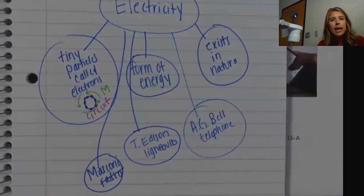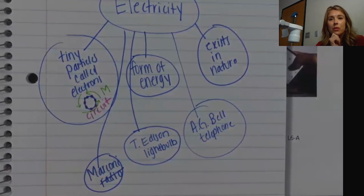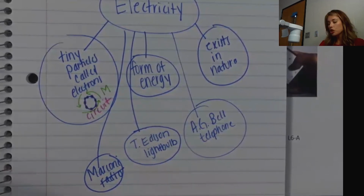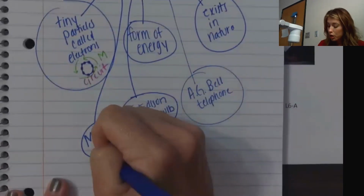Let's think about what the text told us. That Marconi's discovery led to the invention of the radio. What do radios produce? Let's think about that for a second. What do radios produce? That's right, they produce sound. So I think we have it. I think that we discovered that Marconi found a way to transmit sound. So I'm going to put wireless sound under Marconi.